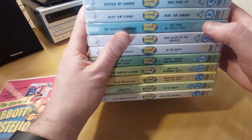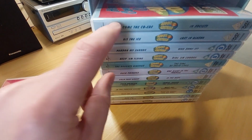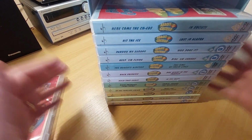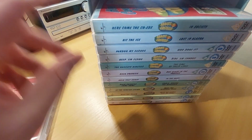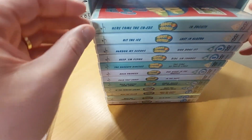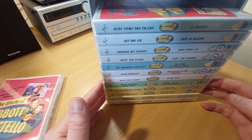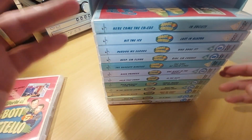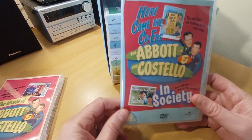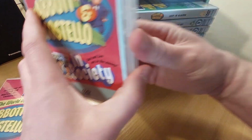So what films do you get in here? Well, all of these, pretty much. Here Come the Co-Eds is one I watched last night. I thought, well, I'm going to start watching them in the order that they just so happen to be sitting in the box. So film 1, these are all feature length as far as I know. Here Come the Co-Eds, a 1945 Abbott and Costello movie. Also features Lon Chaney as a crazy caretaker. And Abbott and Costello sort of run off from gangsters, end up taking a job in an all-girls school, and hijinks ensue. Also on this disc is In Society, which I've not watched yet.